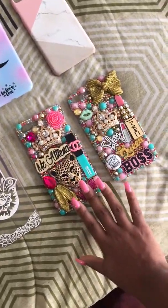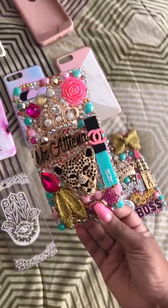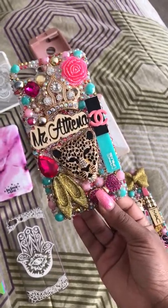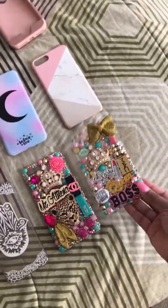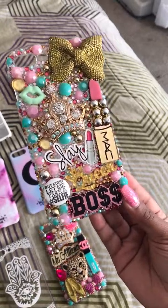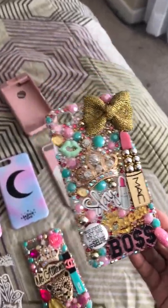And then these two cases, I got these custom made from a person on Instagram. If I can remember her page, I will link it down below. This one just says Miss Athena, and I saw this from Miss App Queen's iPhone case collection. I thought it was really cute, so I got two of these from her phone case ideas. This one, and this one that says Slay Boss. It has a selfie, MAC lipstick, a cute pretty bow, and a nice little crown. I thought this was really cute.